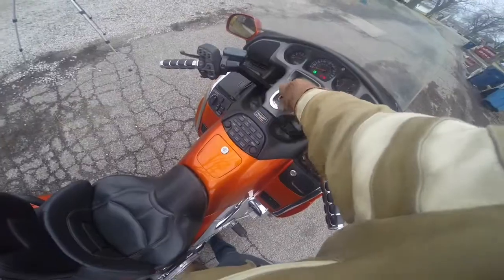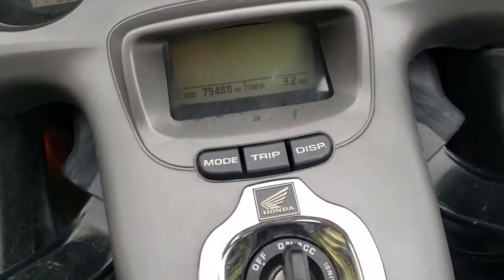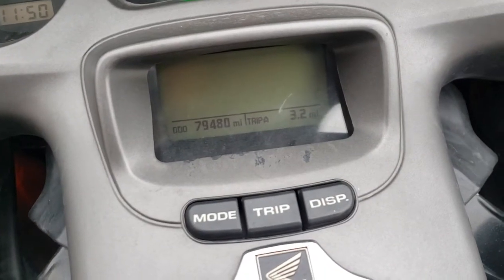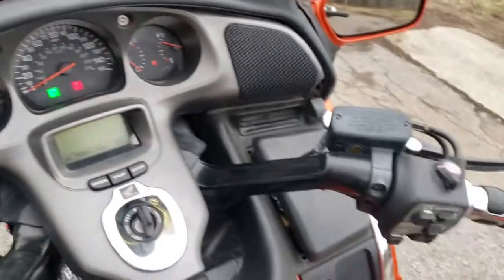We'll start her up. So just under 80,000 miles, 79,480. Start her up.